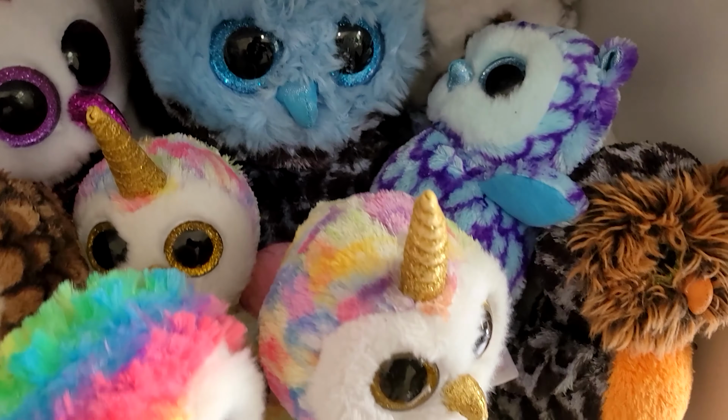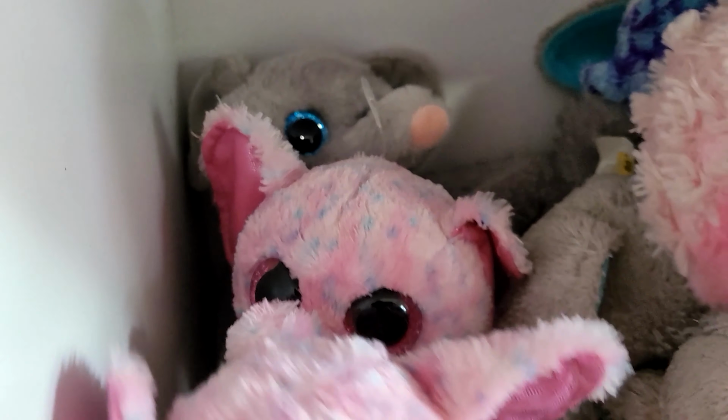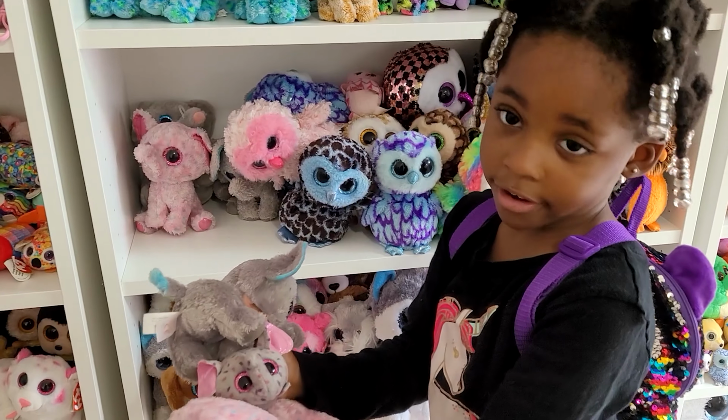Let's move on. If you go to the left side, you see these elephants. My favorite part of the elephants is that they have a whole family. They have a sister, a brother, and a little brother.